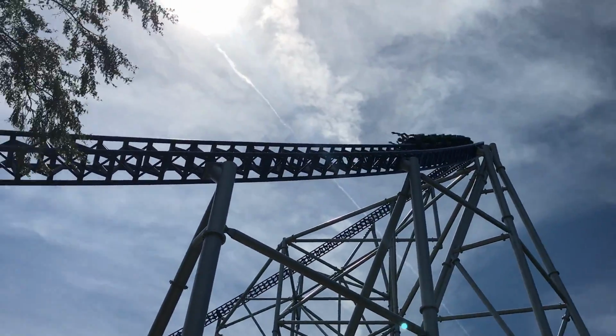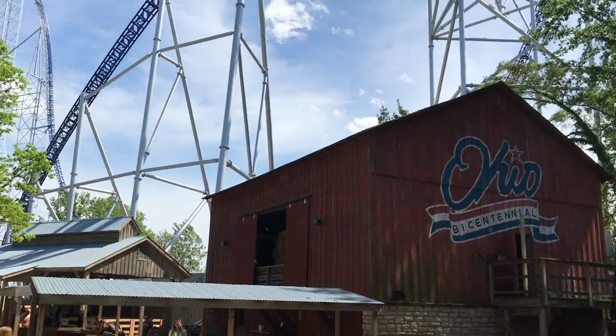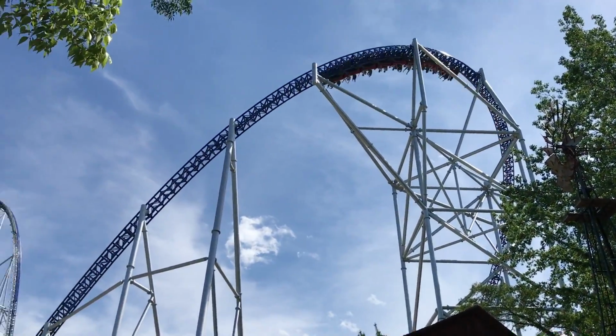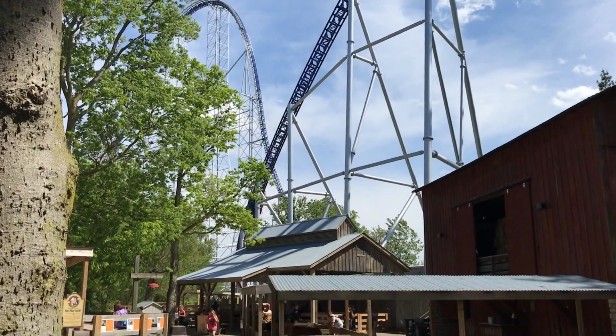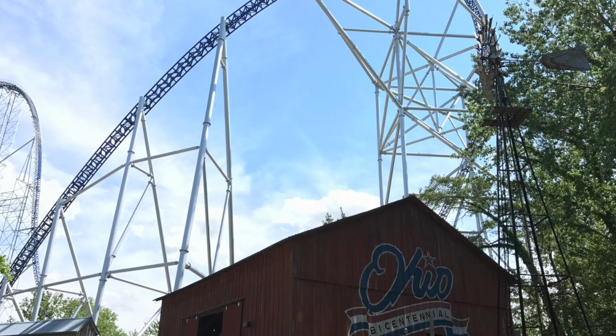It was the world's first Giga coaster and held the title of Best Coaster in the World for more than 10 years, which I'm still scratching my head about. It is very smooth for an Intamin and offers a fun ride, especially at night, but don't sit in the front. There are a lot of bugs at Cedar Point.